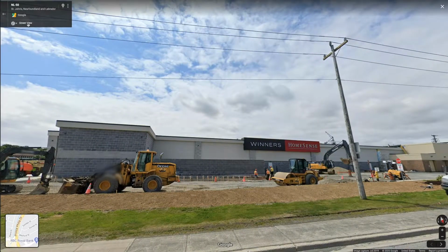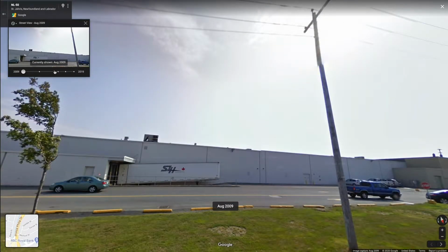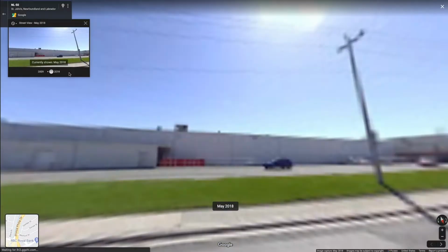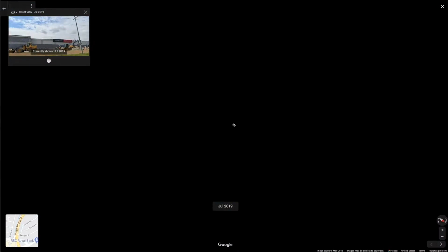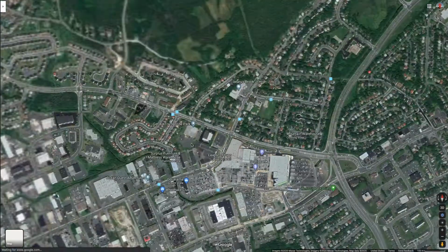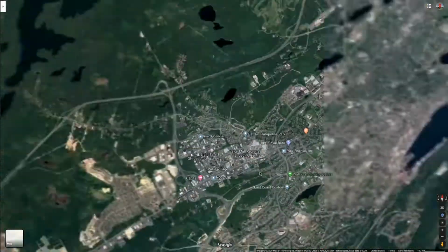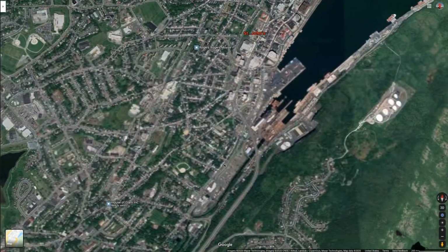New place going up here. Winners HomeSense. Looks like it was built recently. Or maybe remodeled. Looks like just remodeled. What's going on here? Oh, there it was. Lots of shopping, that kind of thing. Let us get back into town one more time here.